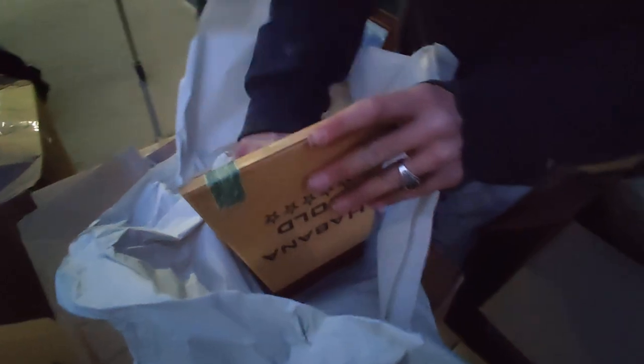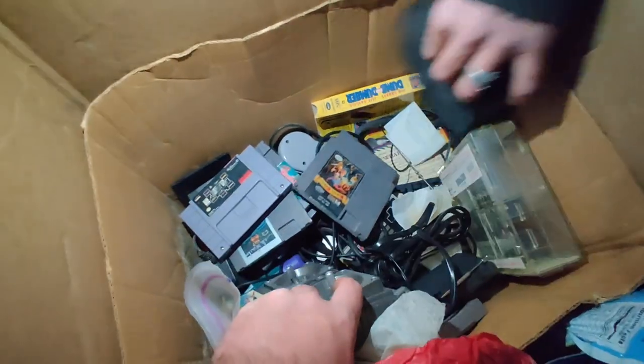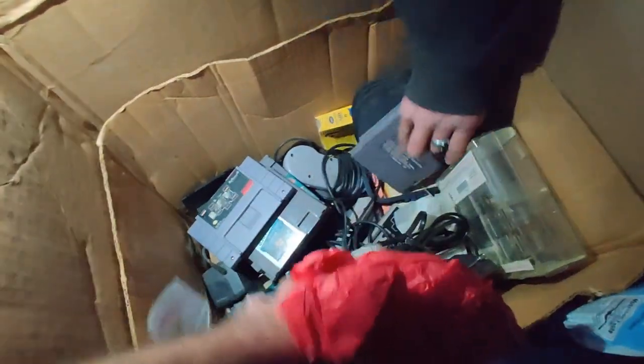There's all sorts of random stuff in here. I'm not understanding this. Okay. Gonna have to just spend more time with it later. That's a nice box though, I like it. There it is. Let's lift this up and see what's underneath. Found them. Look. Whoa. Wow. This is just super fun.